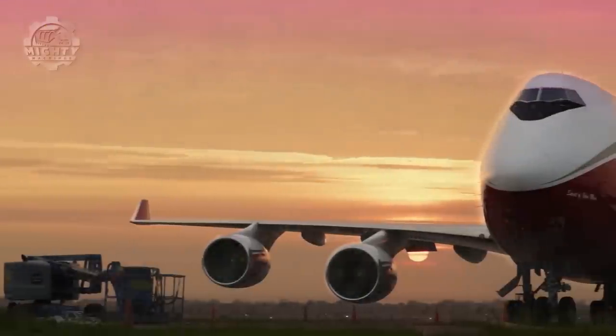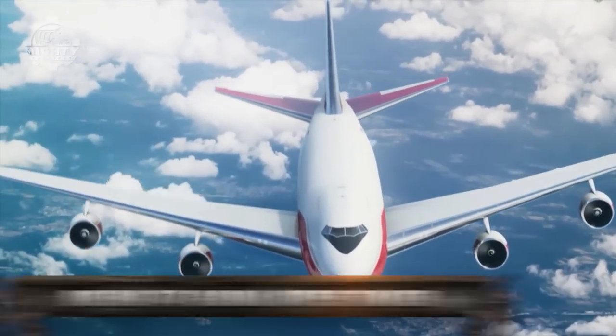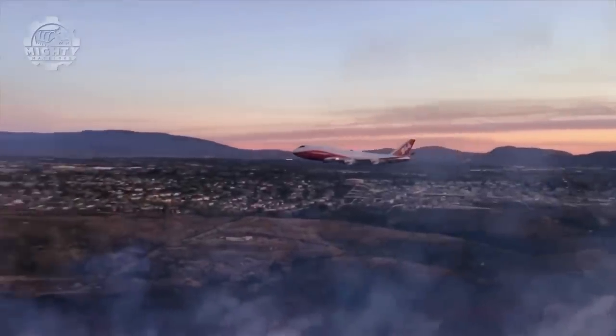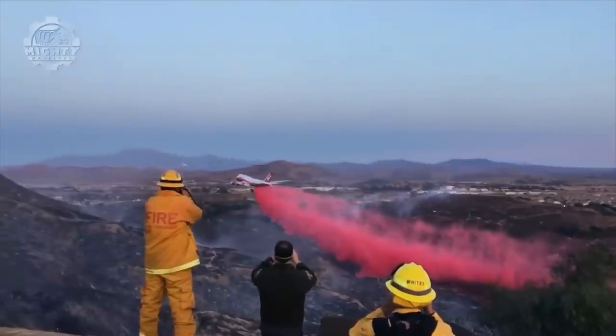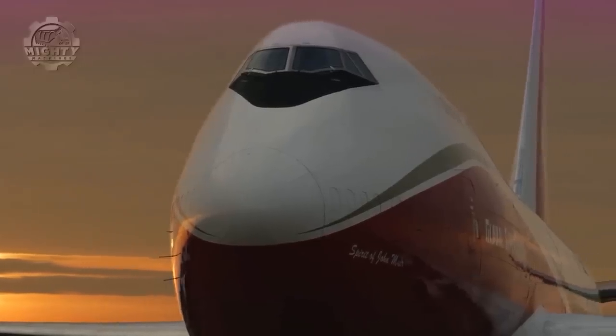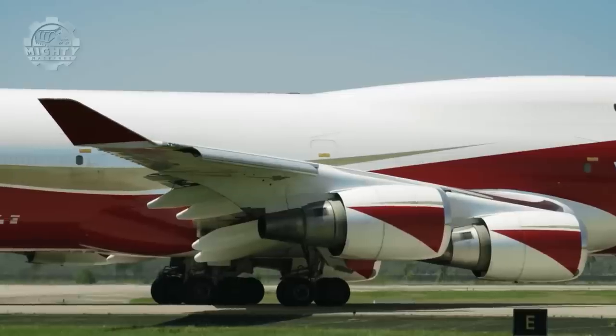Finally, we have the Boeing 747 Supertanker, one of the most excellent aerial firefighting air tankers. The first feature they boast about is that it can handle 74,000 liters of fire retardant or water. Aside from that, the 747 Supertanker was also awarded as the largest aerial firefighting aircraft in the world.